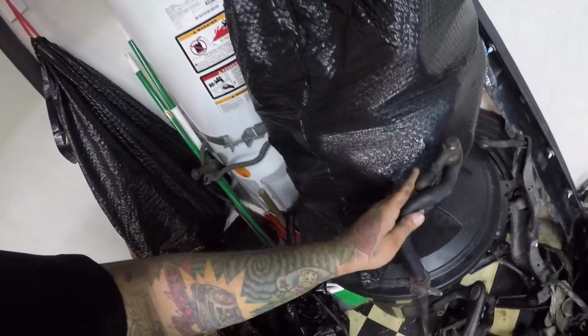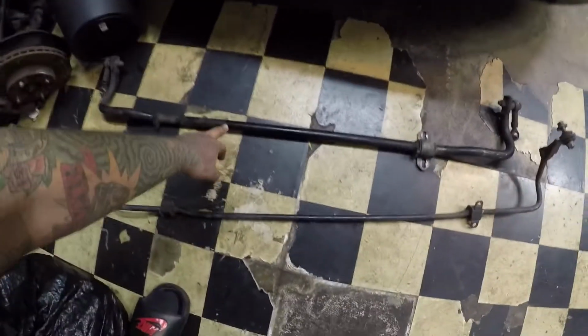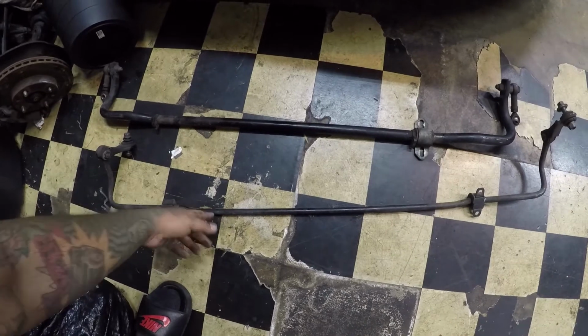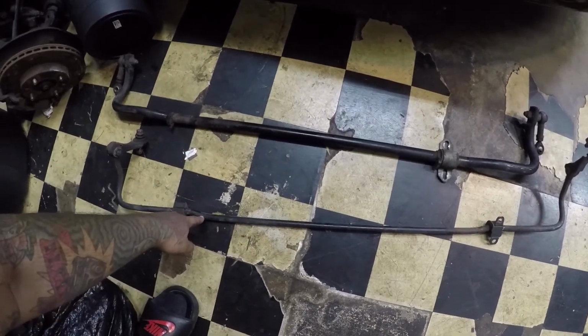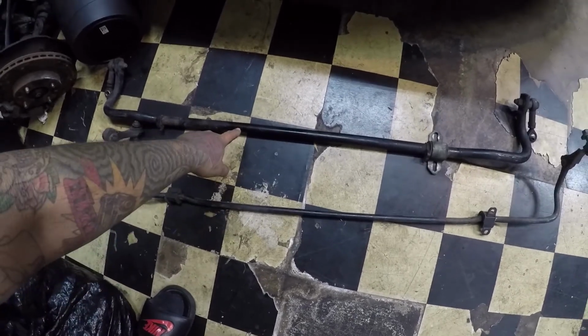Oh shit! There's stuff everywhere, man. So let's see. Right here. That's what happens when you got stuff all over the place. So as you can see, the 24 compared to this one, I don't know where this one came from, but obviously it's a lot beefier.